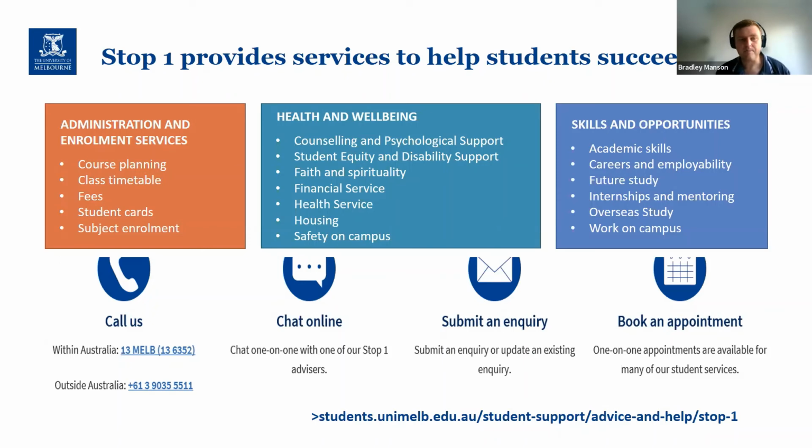There is a health service on campus. If you are sick, you can meet with a doctor, what we call a GP, a general practitioner, on campus. They can prescribe medication if you require it. So that's all done on campus. You can meet with counselors, and you can meet with psychologists. All of that is provided on campus.